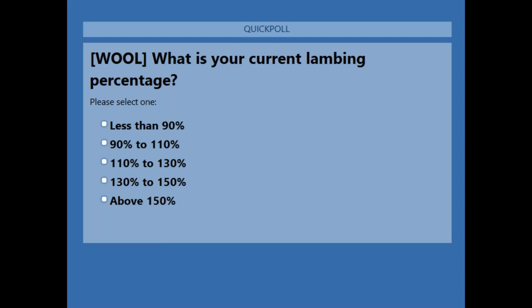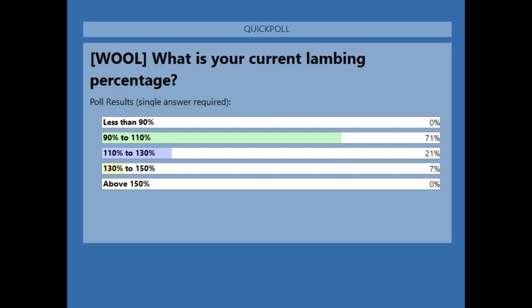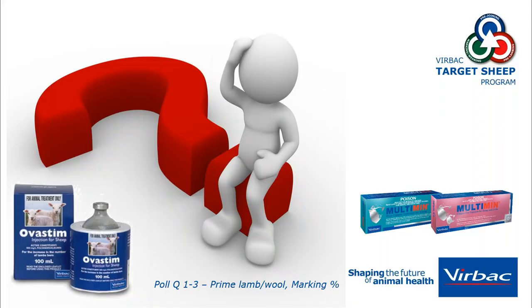We'll shut that one down. 3, 2, 1. So a few less wool producers on tonight. 71% between 90 and 110, 21% between 110 and 130, and 7% above 130%. Thank you all very much, George. Back to you.